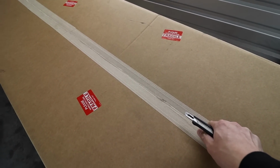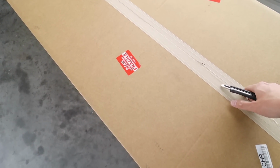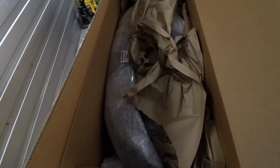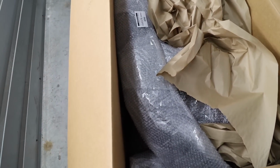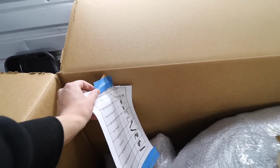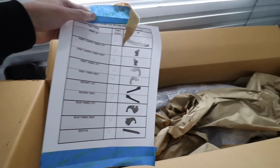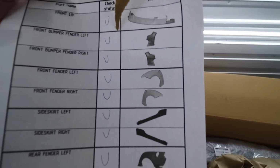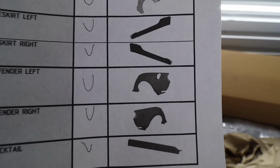All right, first look. I have not opened this thing at all, so you guys are gonna get a first look with me. Hopefully everything's in here and intact. Oh my gosh. It's real. There's a piece of paper right here that lists everything, all the fender pieces. Guys, look at how sick these fenders are. It is so wide. You guys will see in a minute.